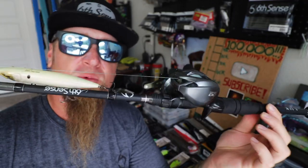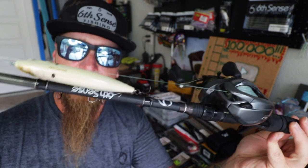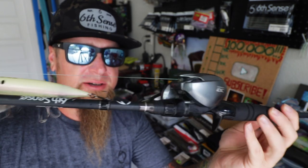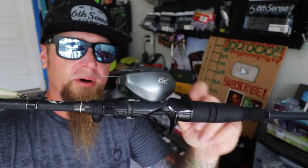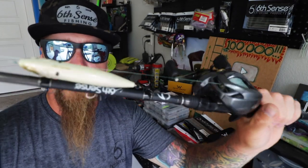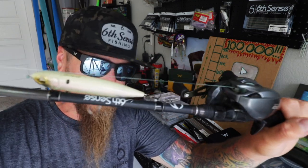Now when it comes to throwing the walking style baits that I mentioned in this category, I'm going to be on the 6.9 medium moderate action Lux Series from Sixth Sense. Shimano Corrado DC 7.4:1 gear ratio, straight braid. That right there is the Catwalk in Spanish bone. Straight smashed them on this thing.